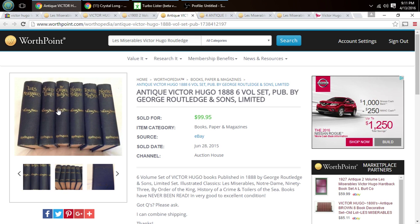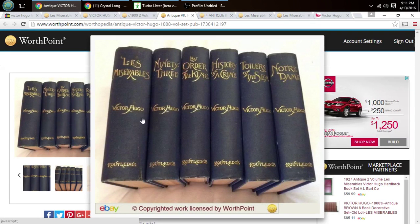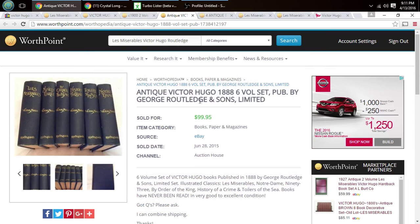The next series is a gorgeous, absolutely gorgeous set of books here. They have some slight wearing around the edge, but these are something you would be proud to display in your book collection. And they sold for $99.95.